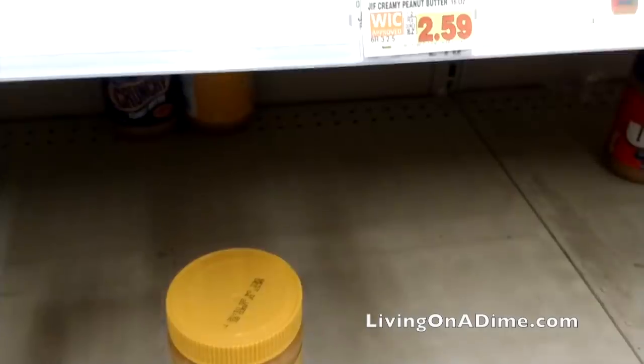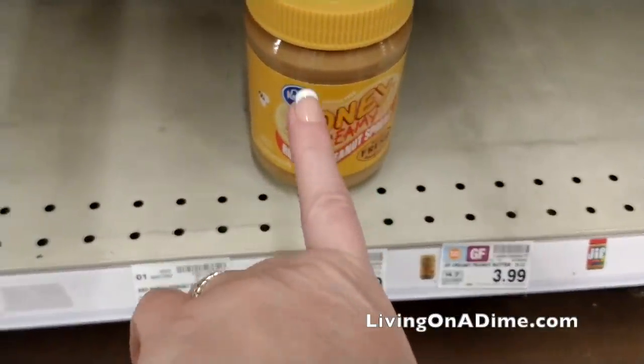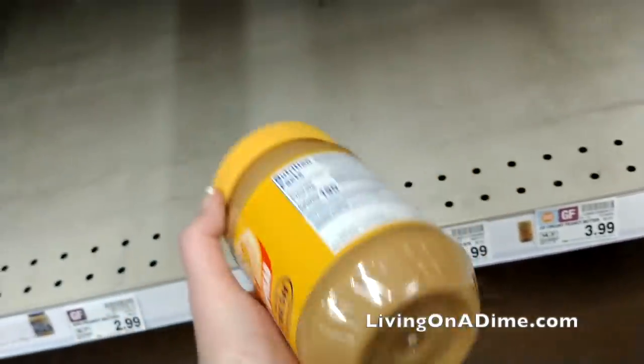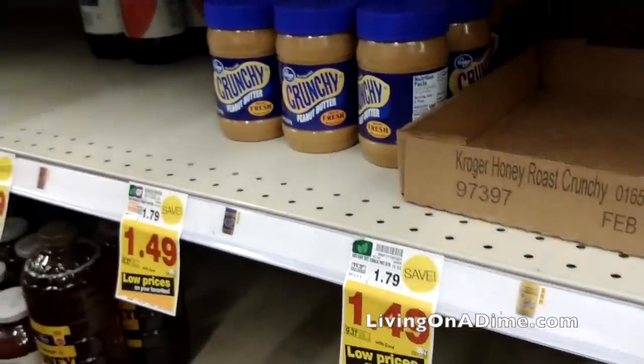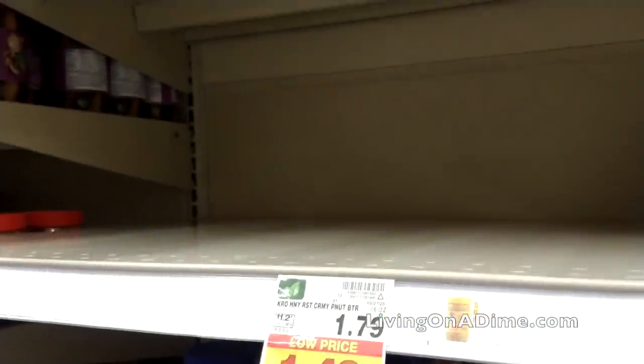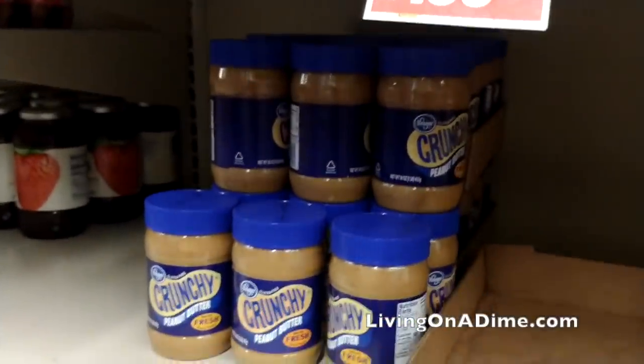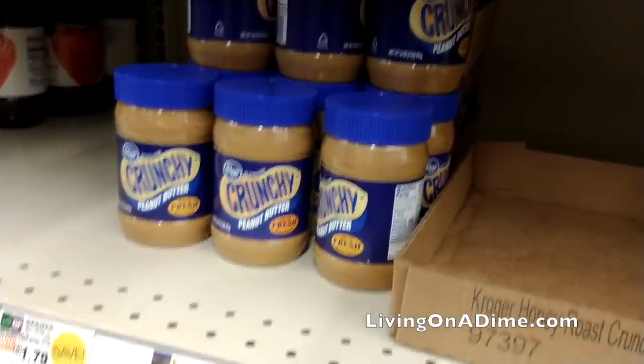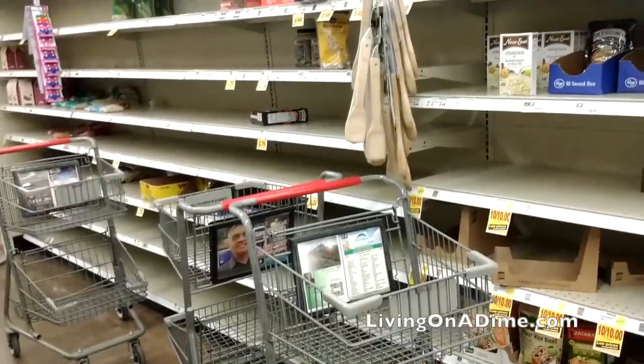Okay, we don't have much choice for peanut butter, so we are going with honey peanut butter because that's a little bit cheaper. Because everything else is all crunchy. Now, here's a tip. You can take the crunchy and use your immersion blender and zap it and make it creamy. I don't know, maybe I'll do that.